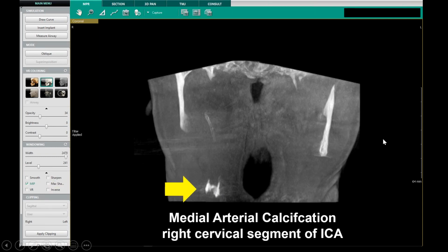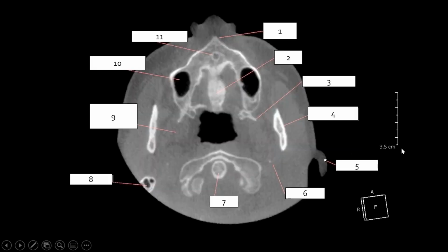So again, medial arterial calcification on the patient's right cervical segment. We don't have the sellar region because that's the other place we see them. And just because it's unilateral doesn't mean it can't be systemic. So you need to check those out.